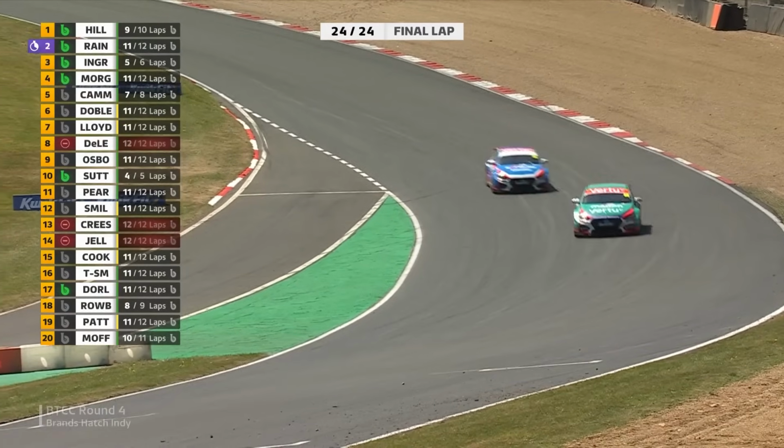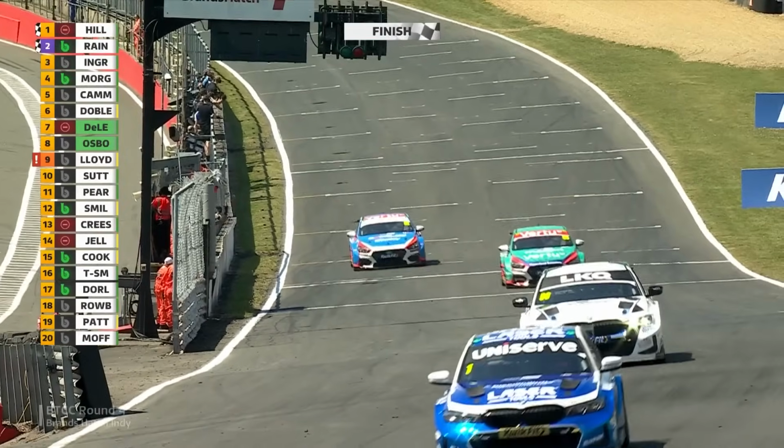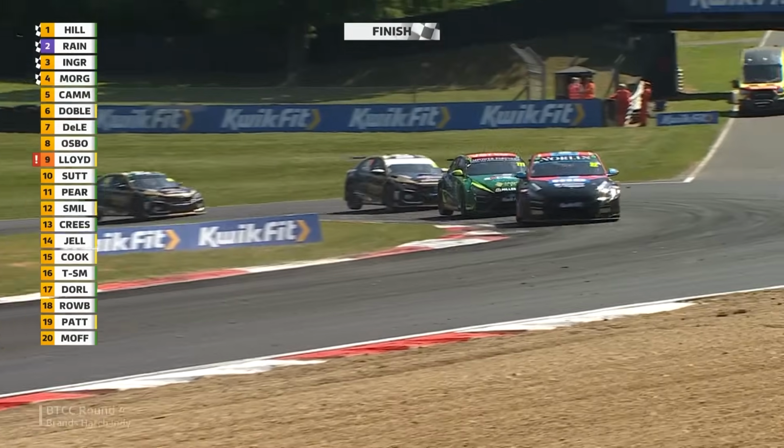So Jake Hill accelerates up towards the line. Jake Hill wins at Brands Hatch. The reigning champion claims glory in race one of the day. Charles Rainford second, Tom Ingram third, and a happy Adam Morgan is fourth. Look at the gap they pulled over. Dan Camish heading to the line in fifth.